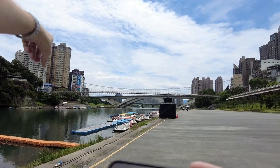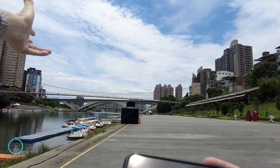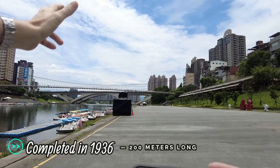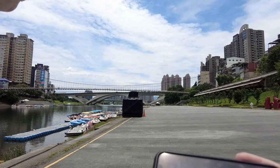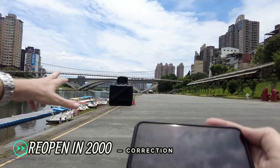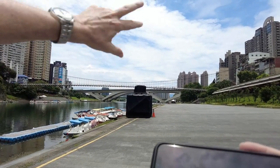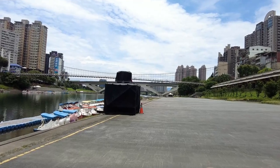You see in the background there the famous suspension bridge. It was built in the early 1920s, if my memory is correct, and had been abandoned for many years, and it was repaired and reopened like in 2015. It's one of the most popular tourist areas to get you from the two different districts on either side of the river here.